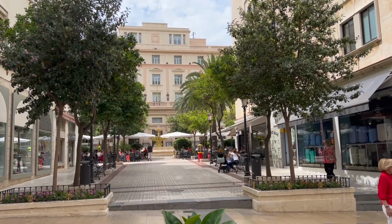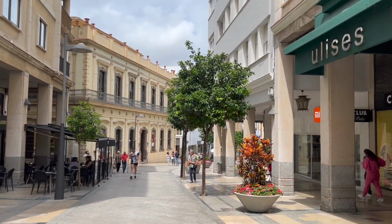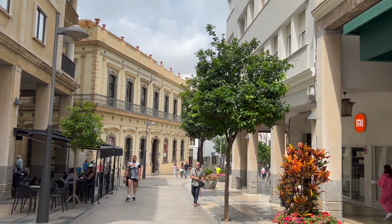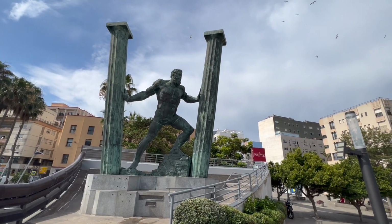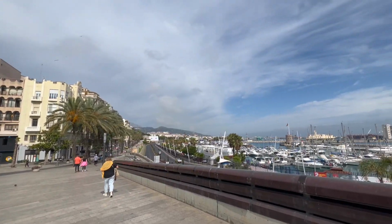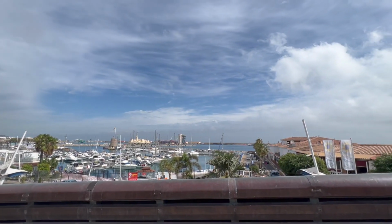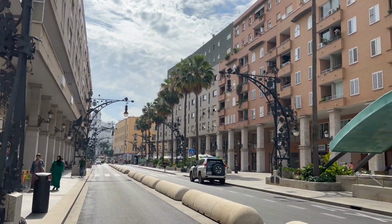Right now it's Thursday morning around 11 a.m. It's actually super crowded. I was surprised. I mean, I thought more people would be at work, but I guess not. Regardless though, it's a very nice place to just hang out by the sun. Obviously not the most sunny today, but a nice little Spanish town in Africa.